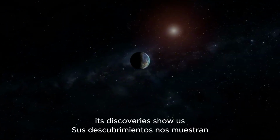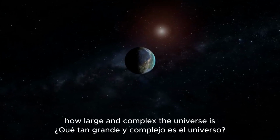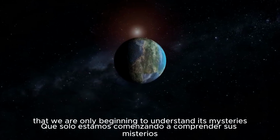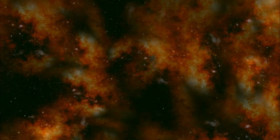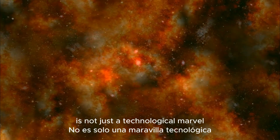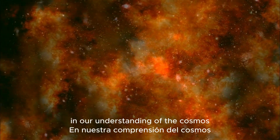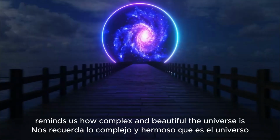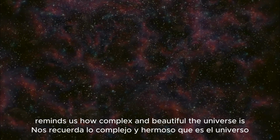Its discoveries show us how large and complex the universe is and remind us that we are only beginning to understand its mysteries. The James Webb Telescope is not just a technological marvel, but a true breakthrough in our understanding of the cosmos. Each of its discoveries reminds us how complex and beautiful the universe is.